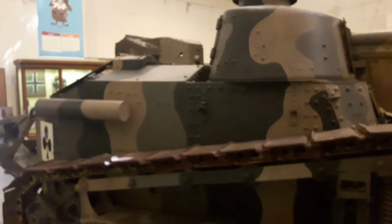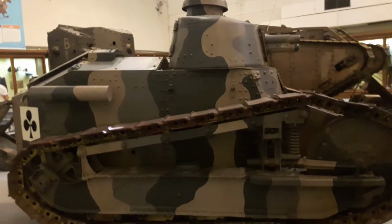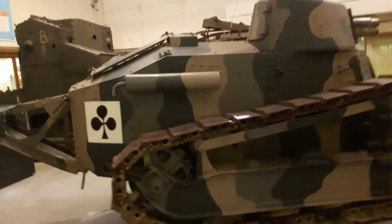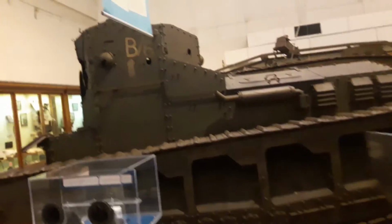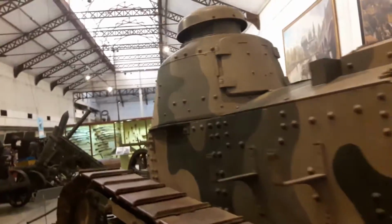And here you see where you can pull the lever, open it up, put in the gun. And this is a Renault FT17, your normal light tank that you're going to see within Battlefield 1. It's pretty specific to see one of these. This is an interesting tank. I didn't know what this was. I thought on our left we're going to see more of this tank here.